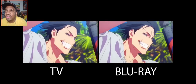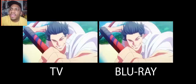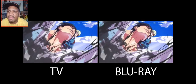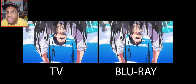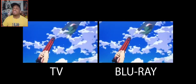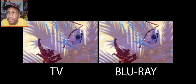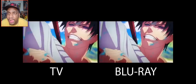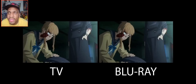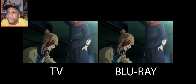It's not like a huge drastic difference, but you could definitely tell that they've been touched up, edited out, smoothed out, and everything like that. It's not a crazy huge difference, I should say, right? But it looks a lot better. But the shading and the movements, those look a lot more different, right?